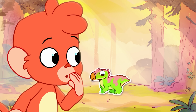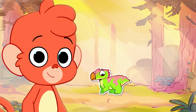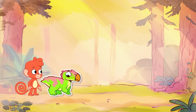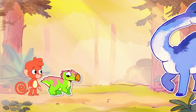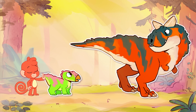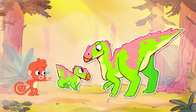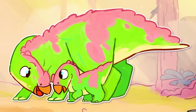Baby Hadrosaurus has lost his mommy. Can you help him find his mommy? Mm-hmm. Let's have a look. No, that can't be his mommy. That's a Brachiosaurus. Nope, that's a Carnotaurus. His mommy! Yay! Aww, finally together again. Thanks for your help.